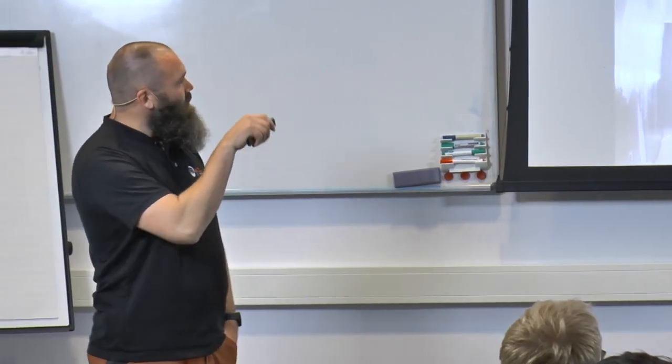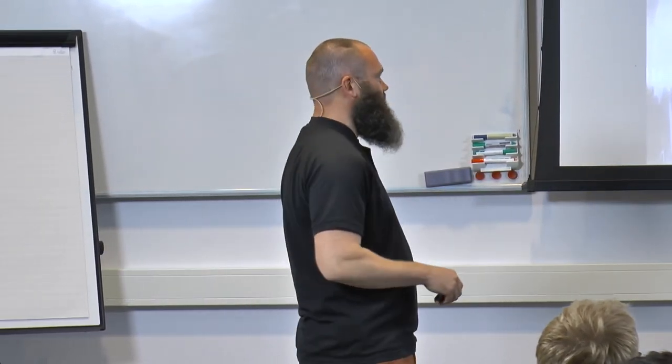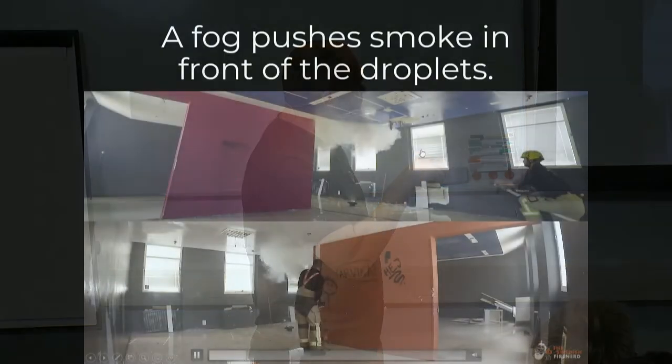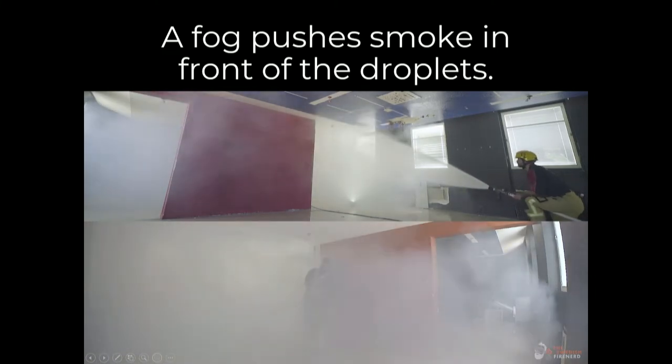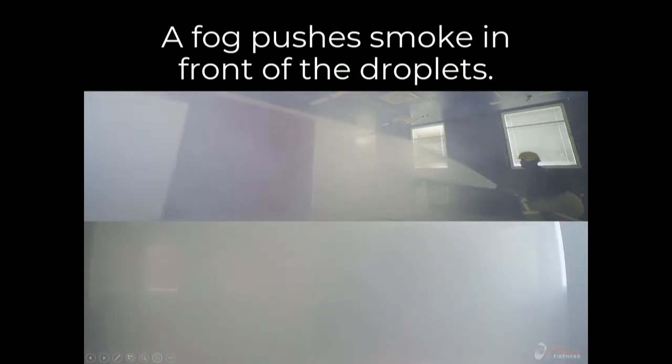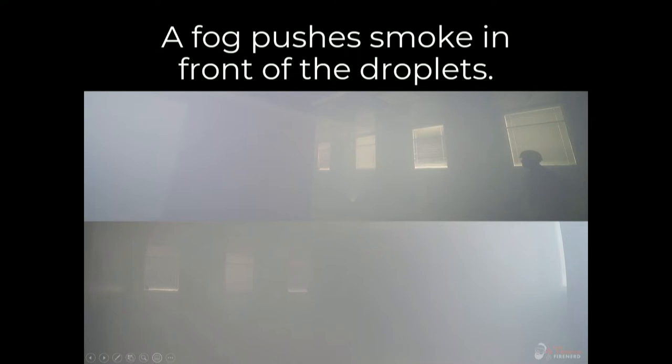A fog will push smoke in front of the droplets. This is not something that's really new, but we sort of haven't accounted for it. In front of the stream, everything will get pushed. There's an overpressure in front of that stream. And it's just physics. If you throw something in the air, especially a lot of it, there's air being pushed in front of it. If you look at old drawings of smoke cooling, the water always just magically slides into the smoke and the smoke just stays there. No, that's not at all how it works.